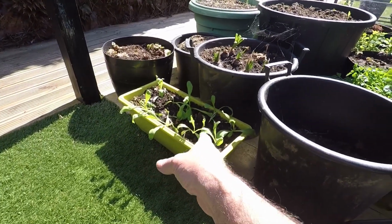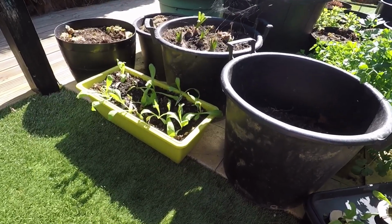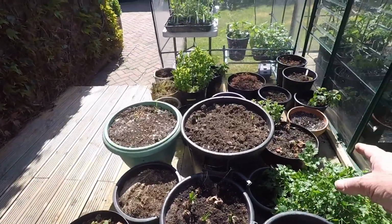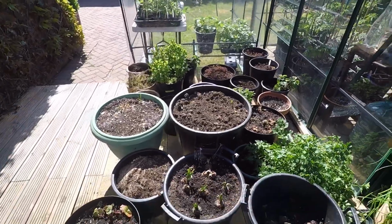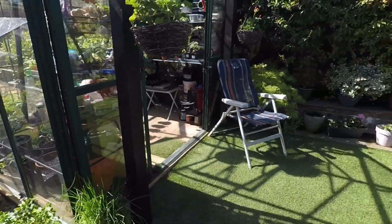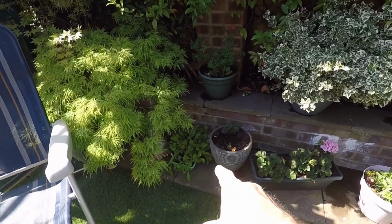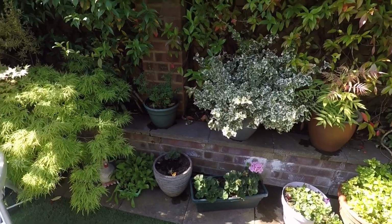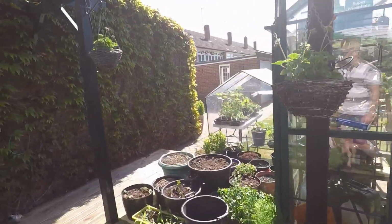There's some calendula in there that I've only just put in. That's looking a little bit droopy, but that'll pick up. The strawberries that I transplanted, I tried to thin out. They're showing some new growth, so I think we'll be okay there. What else was it? Oh yeah, over here there's some more calendula down there. I don't know what to do with it all, really. Once again, I've grown far too much and have nowhere to put it.